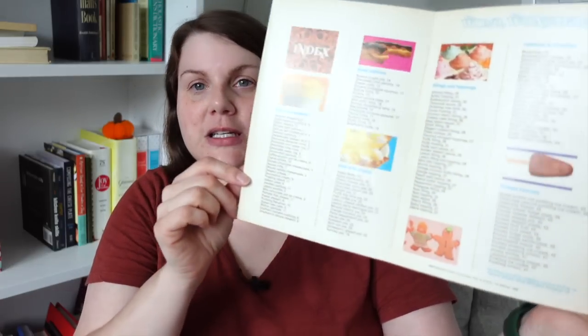This one was published in 1968. And it also includes, I was so excited to find this in the back, an order form for other recipe collections from General Foods kitchens. And I have some of these, it's so exciting.